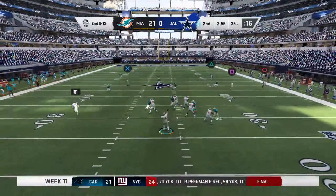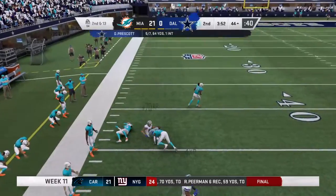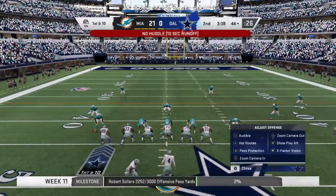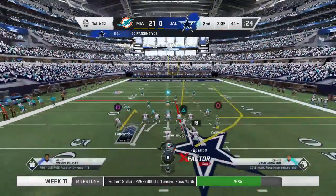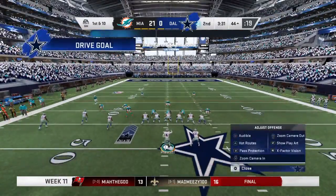Now on 2nd and 13. Prescott. And to the tight end here, Safarian Jenkins. And he's got another first down as he's brought down at the Dolphins' 44-yard line. This offense finding its legs now. Here's another 1st and 10.